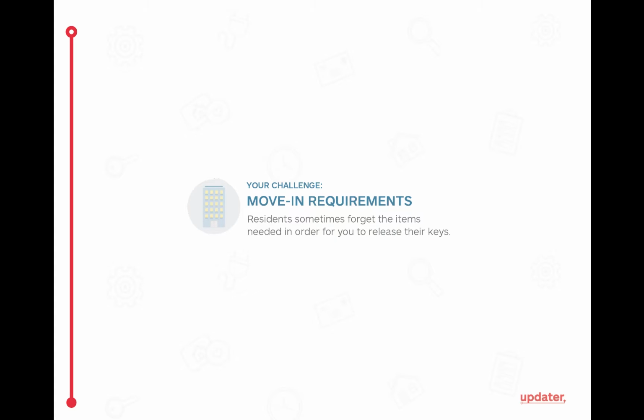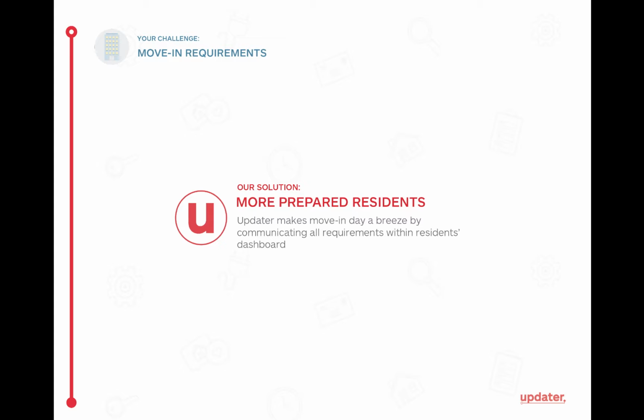Now, your community likely has move-in requirements, right? Things that residents need to do, like renter's insurance, setting up utilities in order for the release of their keys to go smoothly. So think about the last time you had a resident show up without one of those items, probably not the best start to your relationship with that resident, and truthfully not even your fault. So moving forward with Updater, all of those requirements are clearly communicated within Updater, along with the information that they need to easily complete those tasks, creating more prepared residents on move-in day.